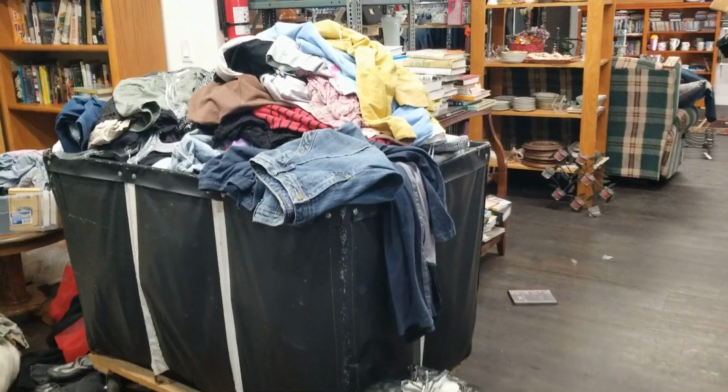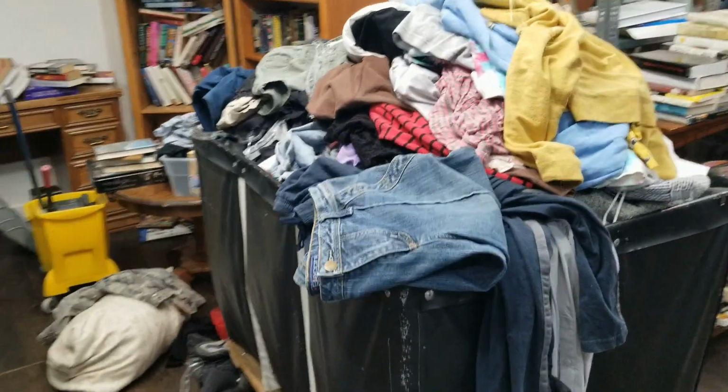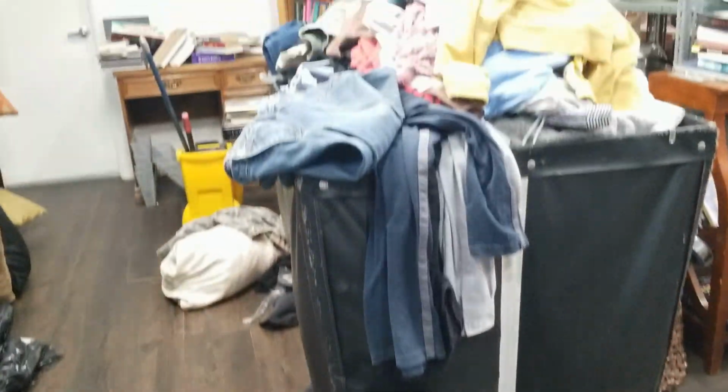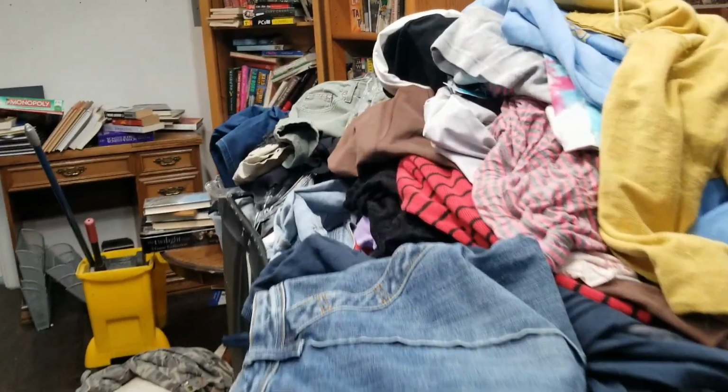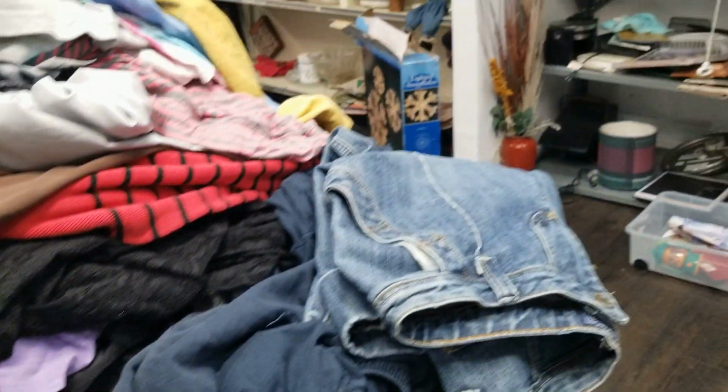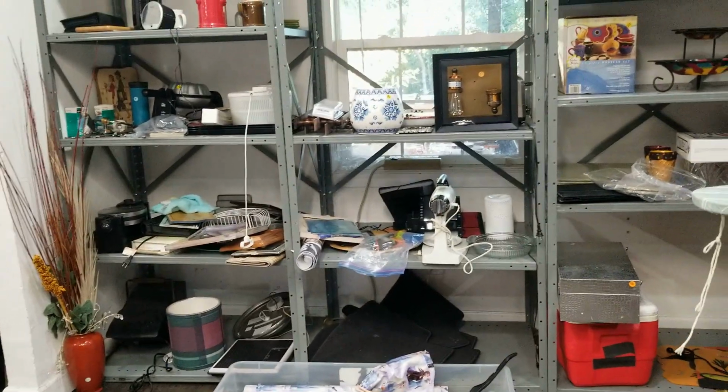So here's that bin. I'm thinking it's just donations, stuff they're waiting to put out on the shelves, and you guys saw how packed those shelves are with clothing. And I can't help thinking, maybe if they ran a 50% off day on a Sunday or something, they could clear out a lot of inventory and make room for all this stuff. Thrift stores definitely have enough inventory for everybody.